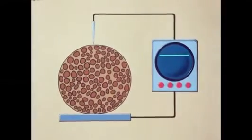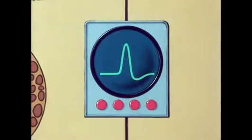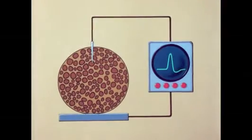Here is the experimental setup with the electrode being pushed into the nerve until it touches an axon. As it does so, the trace shows a marked change in potential. The outside of the axon is positive. Then, as the electrode enters the nerve, we intercept an impulse which appears as a blip on the screen, showing that the polarity has reversed and the inside of the axon has become positive.